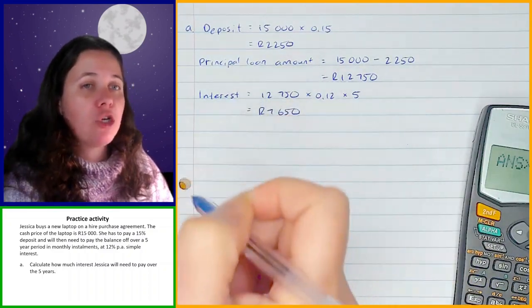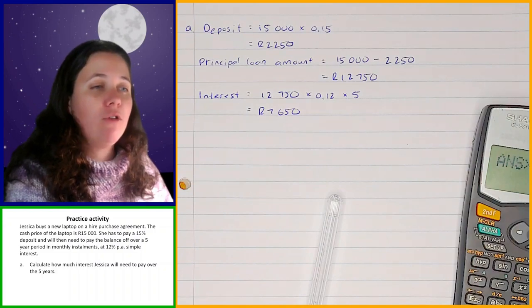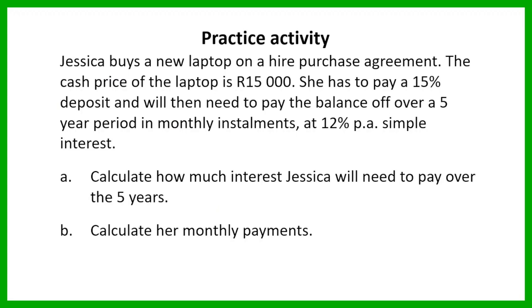Okay, so that is the total amount of interest that she's going to have to pay. Right, now let's have a look at the second part of this question. Now you need to calculate her monthly payments. And I'm going to give you 2 minutes again to work this one out.